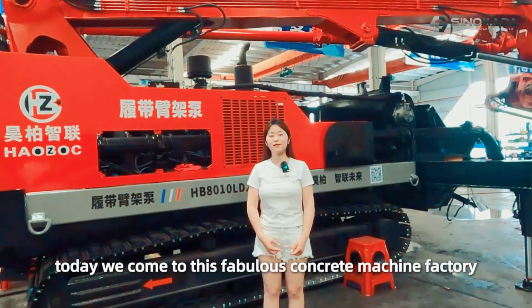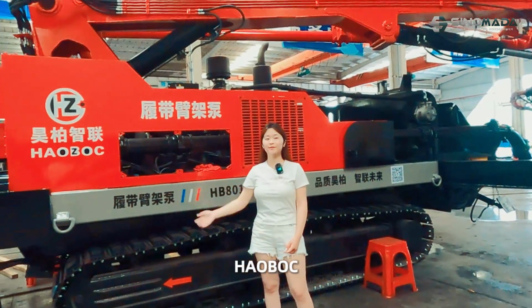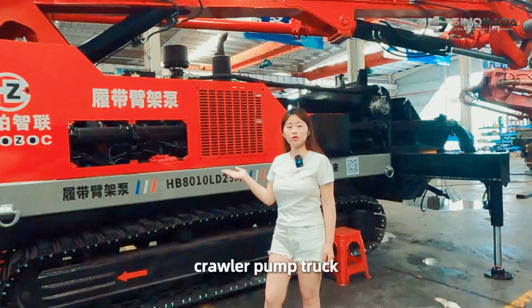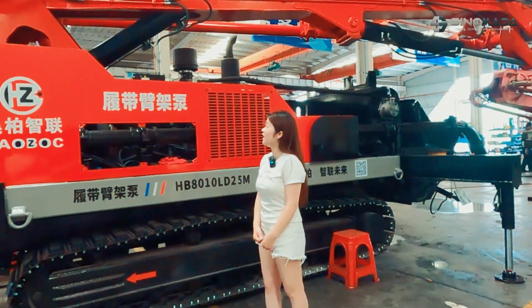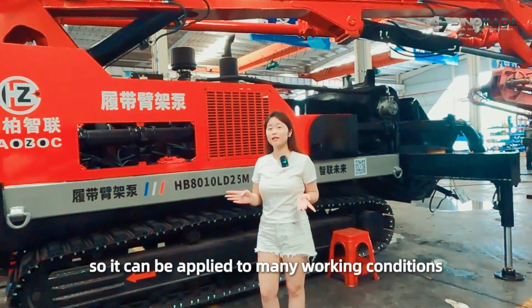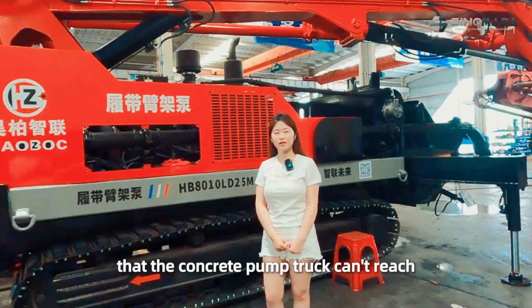Today we come to this fabulous concrete machine factory, HAOBOC. We can see on my back, this is our main character today, the crawler pump truck. Have you ever seen this kind of machine? It is much smaller than the traditional concrete pump truck, so it can be applied to many working conditions that a concrete pump truck can't even reach.